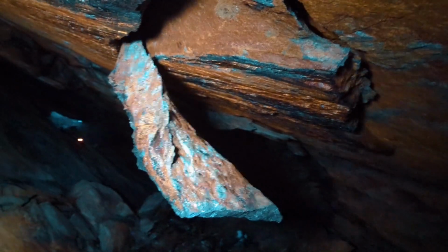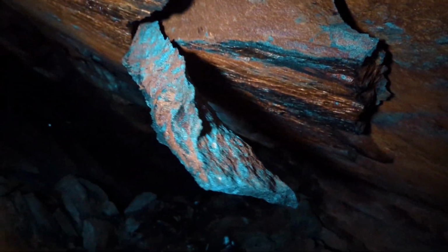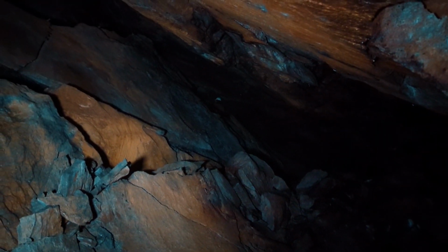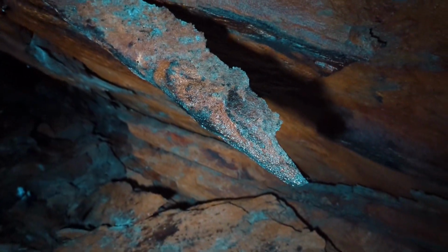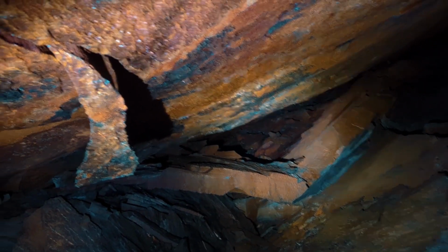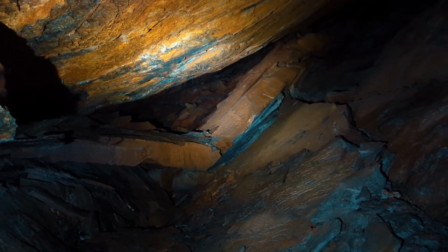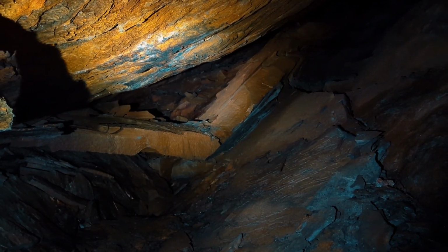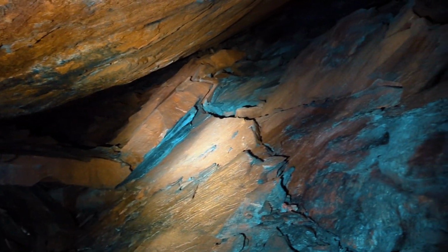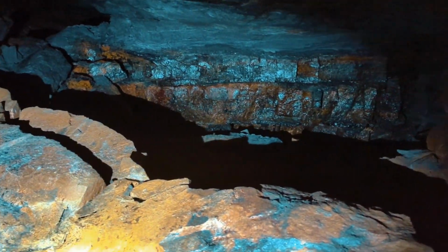Looks like a gangway. Yeah, it's not supposed to be like that. Ugh. I don't like that at all. Not going under that. There's my old friend right here. This is why coal mines are terrible places to explore. Out west, in the gold, silver, copper mines, they're driven through solid rock. This is loose junk rock, if you will.